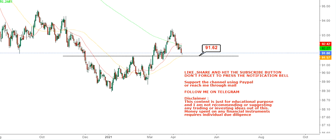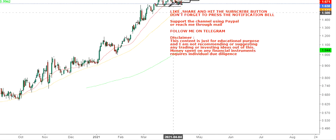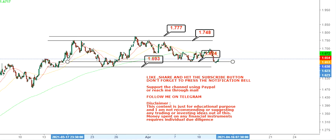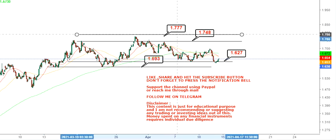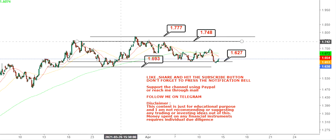And as far as the 10-year bond yield is concerned, this particular yield is actually in a consolidation. As you can see here, it is in a consolidation. On the downside, it's been consolidating between 1.59 and 1.62. On the upside, you have 1.74 and 1.77. So there is nothing much to talk about for the US 10-year yield unless it makes a move either on the upside or on the downside. But it's good that it is consolidating.